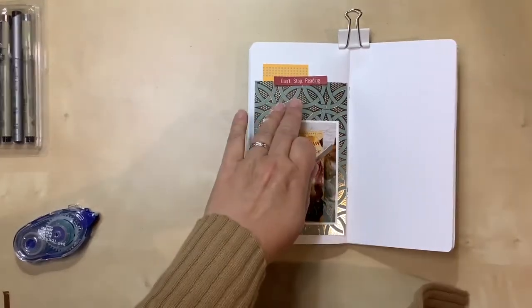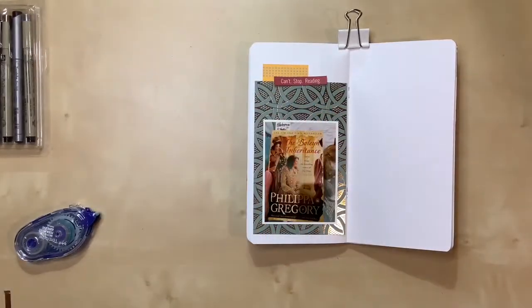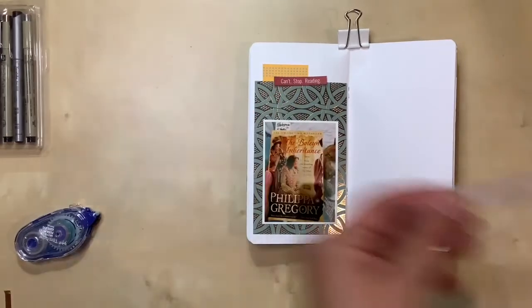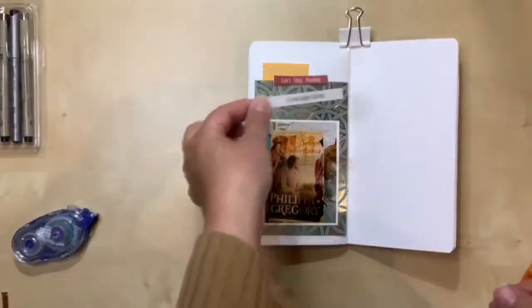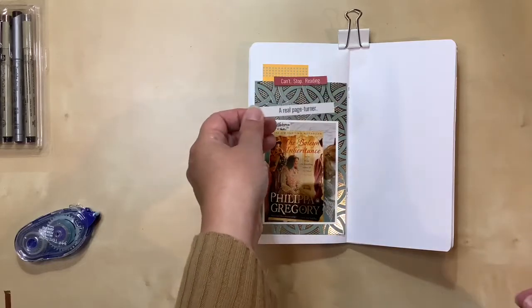All right, I've adhered the background piece and the yellow square, not the red, because I'm not exactly sure that's just where I want it, but it'll be close. And then for this, it's too long. I need to cut off the ends. I don't need all of that. So once I have that trimmed, then I'll figure out the actual placement and I'll adhere it all to the page.